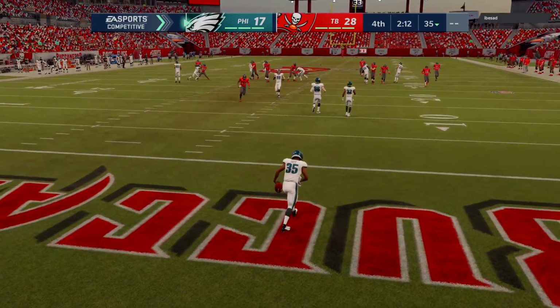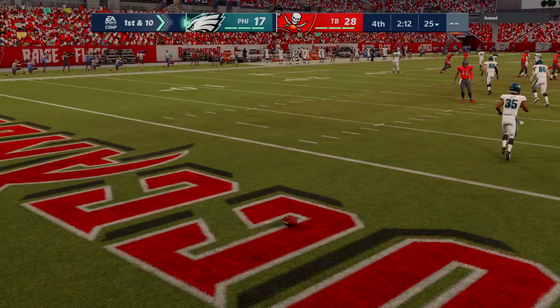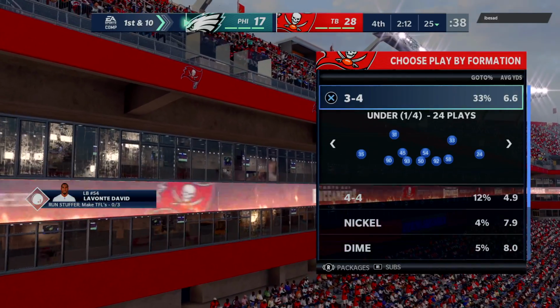Takes this about 5 yards deep. And he'll just sit on this one as their drive will start at the 25. 25-yard line.